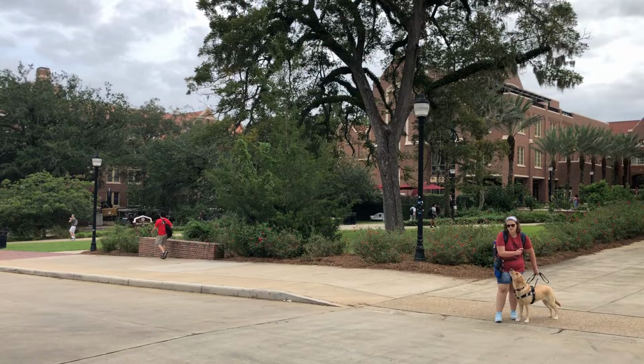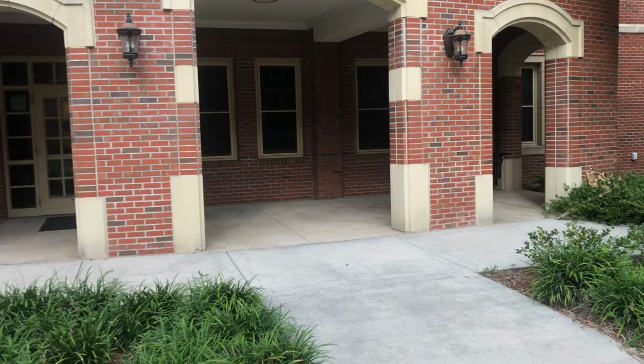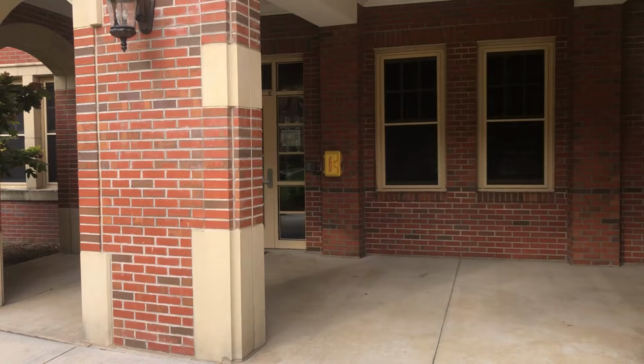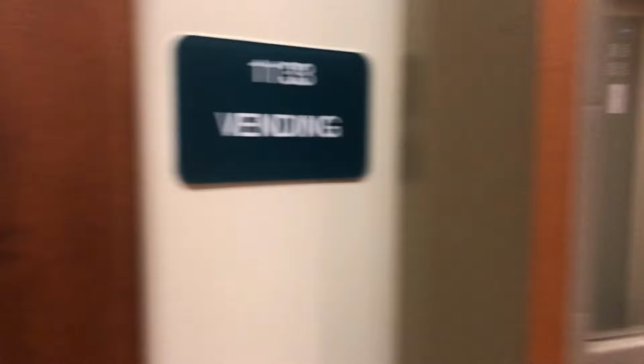Okay, we're gonna go inside and tour one of the dorm rooms. Like a courtyard area, and here's the entrance. Yeah, this is one of the hallways. There's a little vending area. Pool table in here, ping pong. Now we'll go check out one of the rooms.